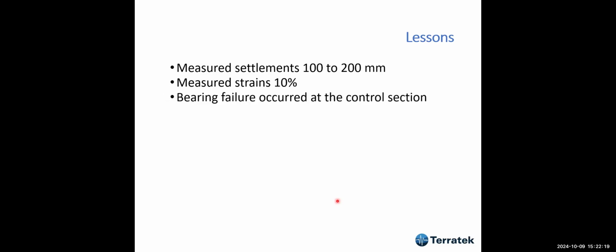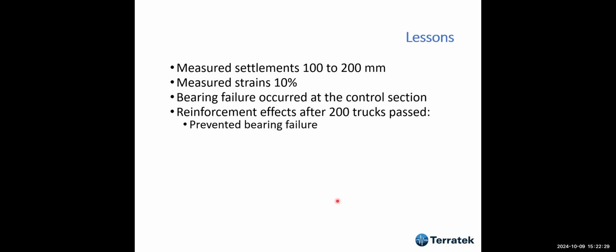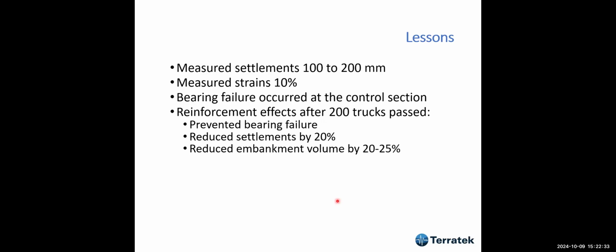Bearing failure occurred at the control section, there was a control section without geosynthetics. And reinforcement effects after 200 trucks passed prevent the bearing failure, reduce settlements by 20%, and reduce embankment volume by 20 to 25%. So, contrary to what I thought, it wouldn't work, it did.